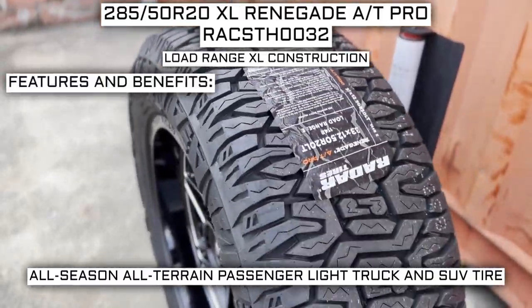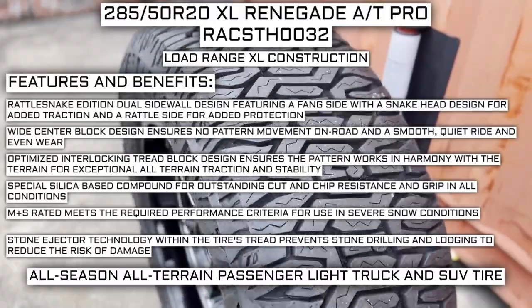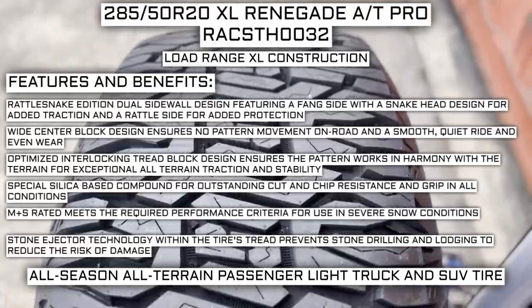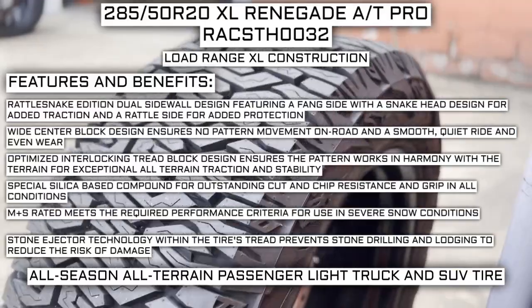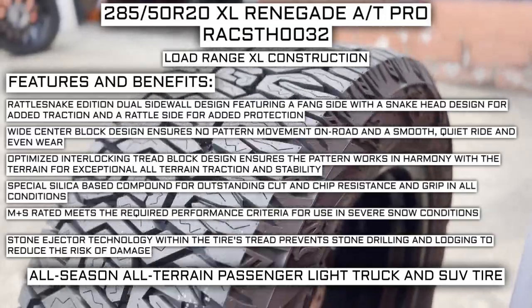Some of the manufacturer listed features of this tire include Rattlesnake Edition dual sidewall design featuring a fang side with a snake head designed for added traction, and a rattle side for added protection. Wide center block design ensures no pattern movement on road, and a smooth, quiet ride and even wear. Optimized interlocking tread block design ensures the pattern works in harmony with the terrain for exceptional all-terrain traction and stability.